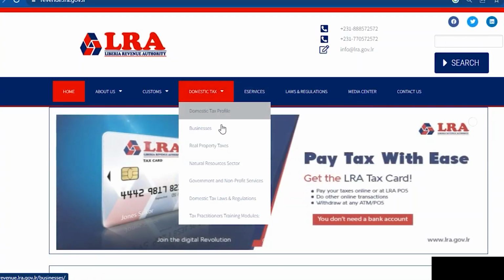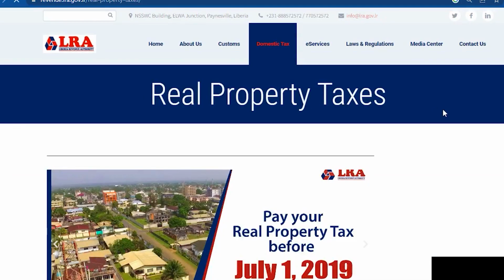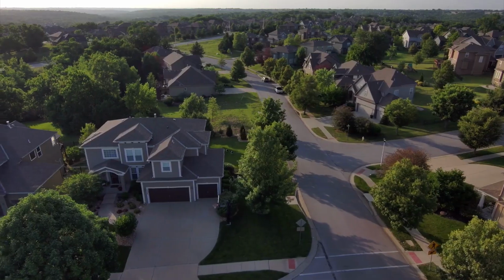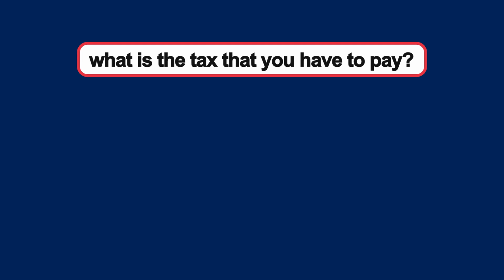Under that, let's discuss residential taxes. I'm going to break this down into a house, a condominium, an apartment that you live in, but not necessarily for business purposes. Meaning you are occupying that space but nobody's renting from you. That is considered a residential property. So what is the tax percentage that you have to pay to maintain this property and keep it in good standing?